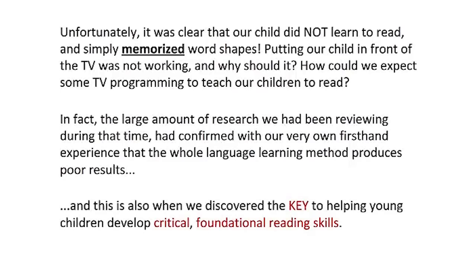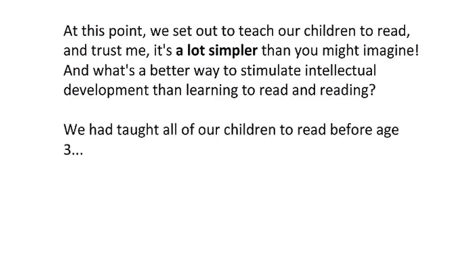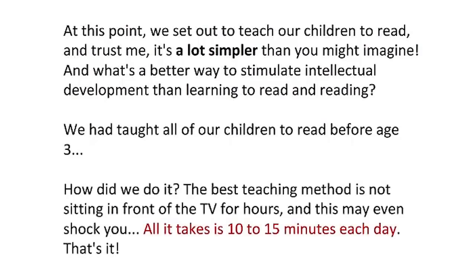And this is also when we discovered the key to helping young children develop critical, foundational reading skills. At this point, we set out to teach our children to read. And trust me, it's a lot simpler than you might imagine. And what's a better way to stimulate intellectual development than learning to read and reading? We had taught all of our children to read before age 3. How did we do it?